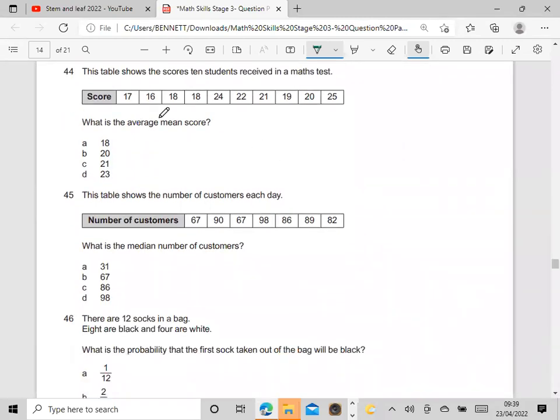This table shows the scores 10 students receive in math tests. What is the average mean score? So you guys have to go work out that. Tell me how you work out mean and average. You add everything, then divide by how many numbers there are. All right, so do it, guys. We have 20 minutes.